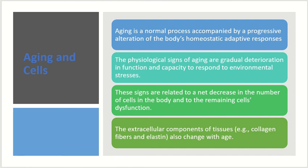So, with that, we need to talk about aging in cells and how this happens. Aging is just a normal process, just like everything else. Everything ages, and so do cells. This is a normal process accompanied by a progressive alteration of the body's homeostatic adaptive responses. The physiological signs of aging are a gradual deterioration in function and capacity to respond to environmental stresses.